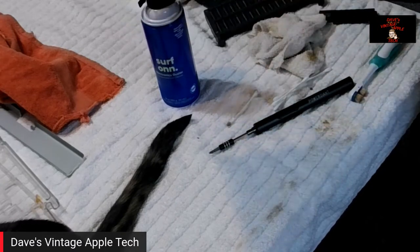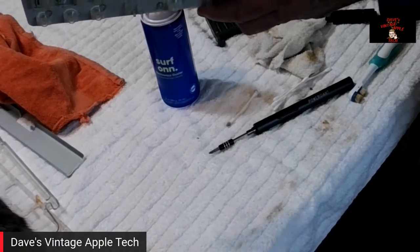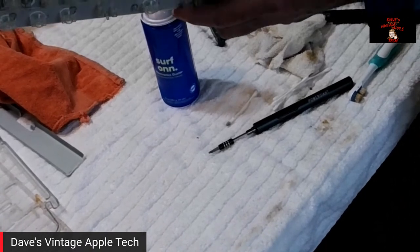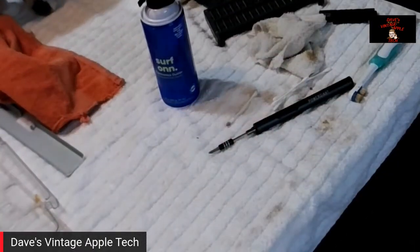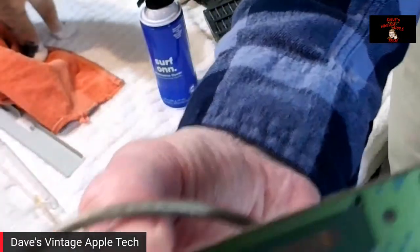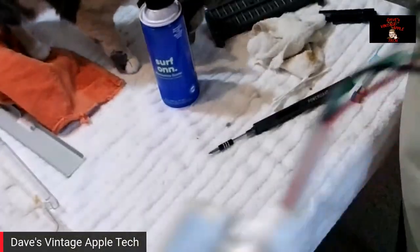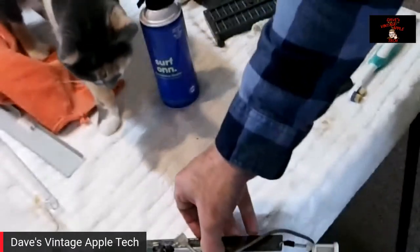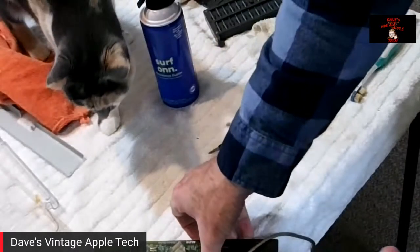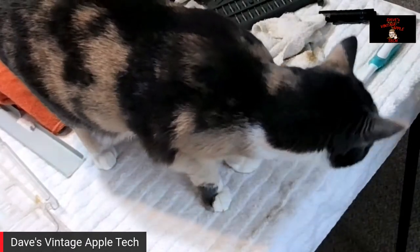All right, so we got all the screws out on this board. Well, it's interesting how this works. You see all these contacts here? I'm trying to get it up here, we can see it there. Right there. There's one there, and there's one on the other side here. And they correspond with the contacts here. So that board sits on these, and that's what makes connection. That's pretty neat.